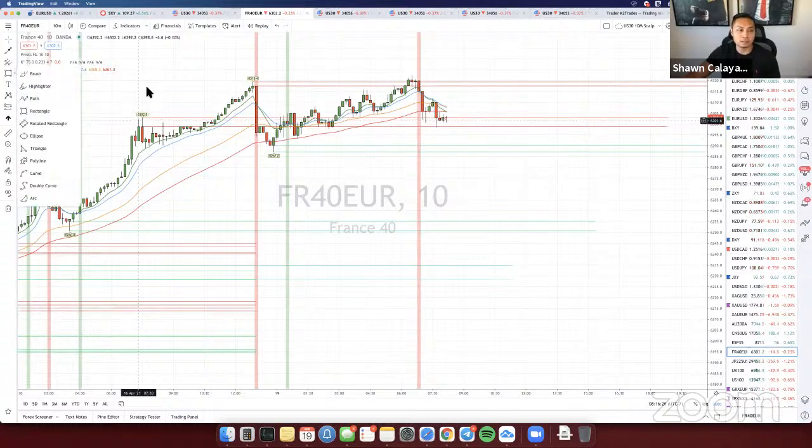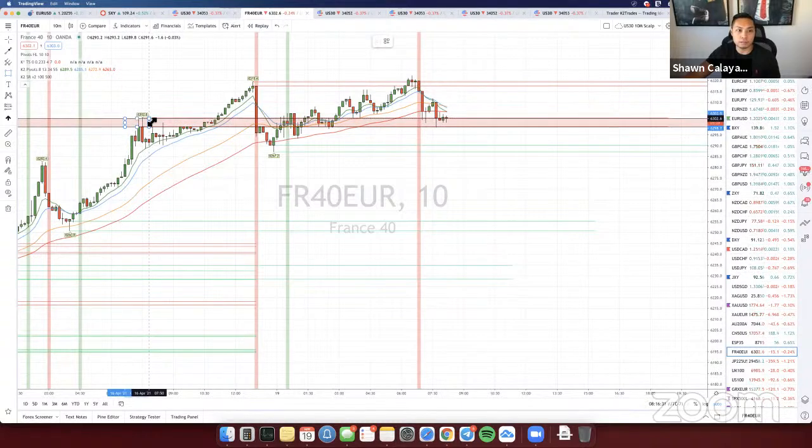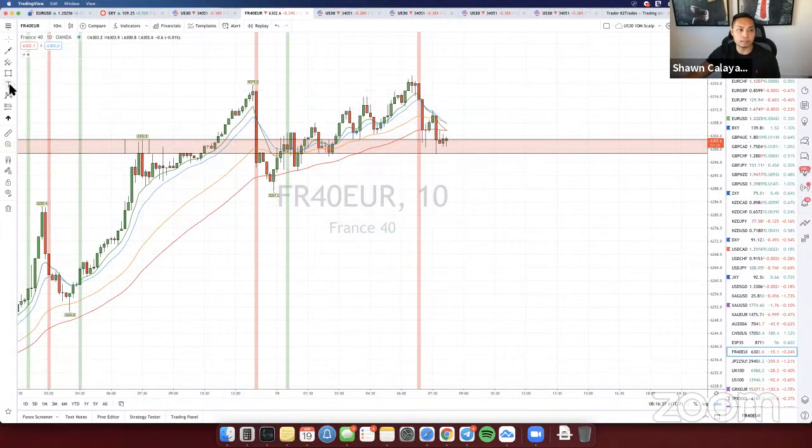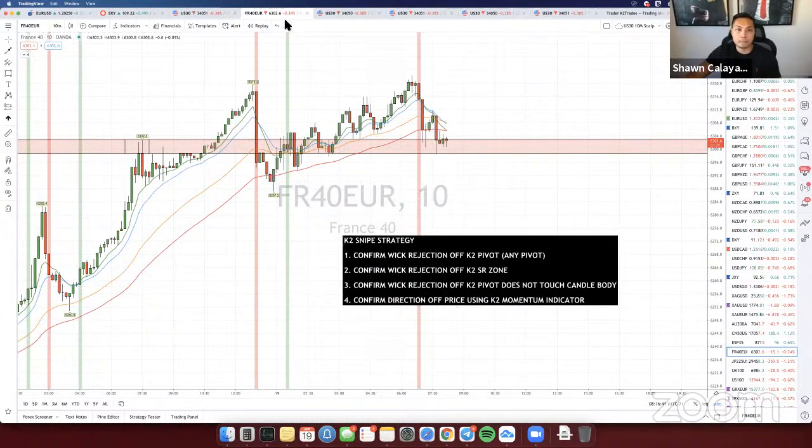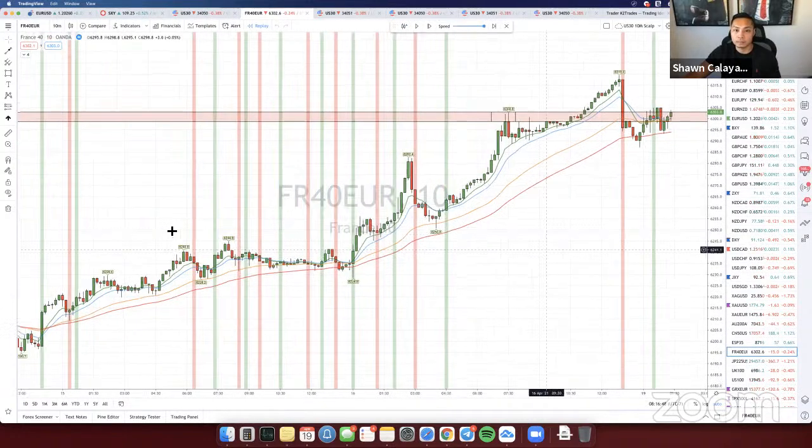Looking at the France 40, if you guys are located in France, we do have some French traders here in K2. And you guys like to trade your own indice, right? So I'll just hide this right here, the requirements right here. We'll go and replay this back to, let's see where the entry would have been. Looks like there was a couple entries here.